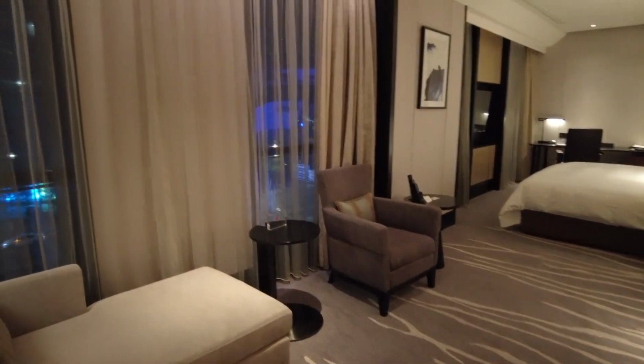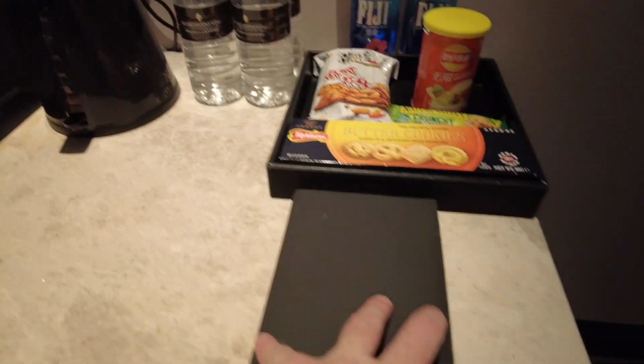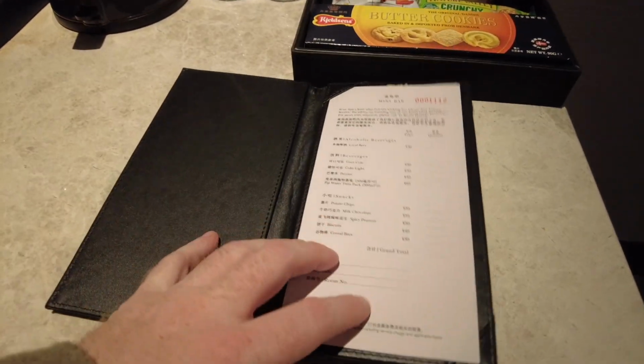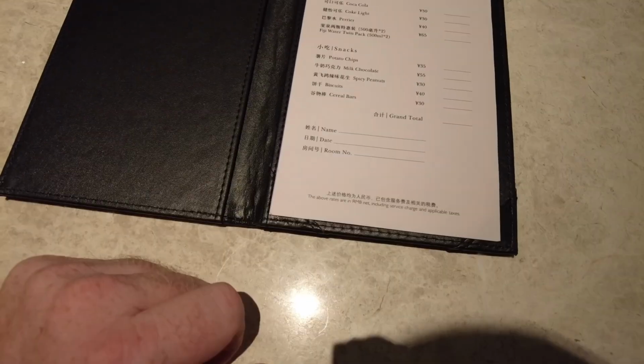I'm on the 5th floor. There's not much of a view, it's just office buildings across the street there. Great big TV though. 4 complimentary waters, plus coffee. These must be the price list. Beers are 30 RMB. A Coca-Cola is 30 RMB. I'm always curious about the nuts. How much are these nuts? 30 RMB. It's pretty limited.